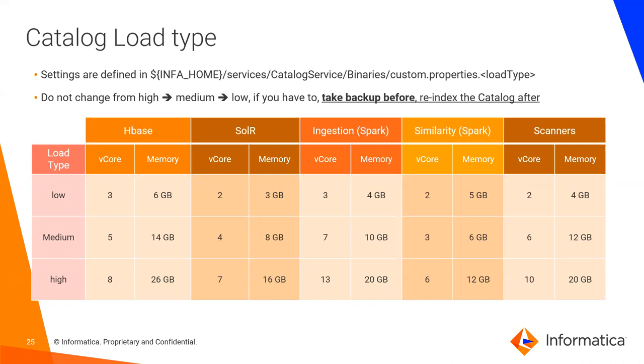So, the number of CPUs that we are allocating for HBase, the number of instances that we are allocating for the HBase region, the amount of memory that we are providing to that. Everything is controlled through this load type. There are files that are defining those different settings that are stored under this specific directory on the Informatica server.